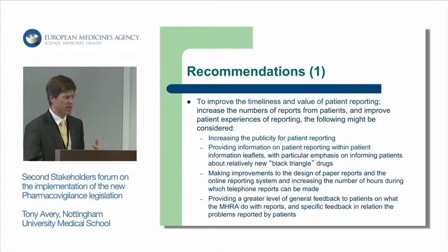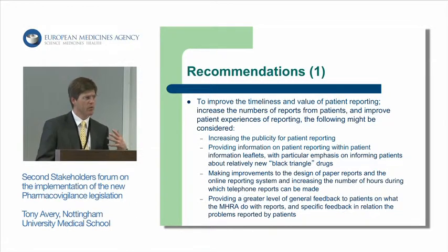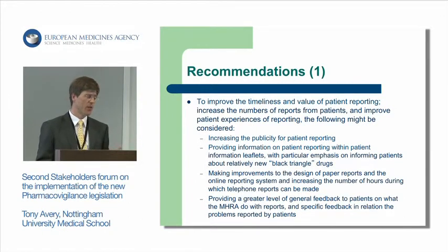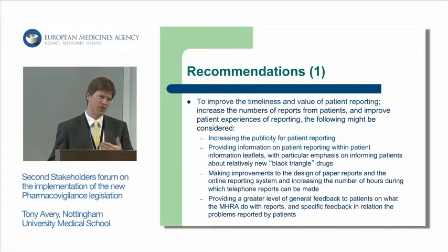So we had a number of recommendations coming from our report, and I'll go through these reasonably quickly. But to improve the timeliness and value of patient reporting, increase the numbers of reports from patients, and improve patient experiences, we felt the following should be considered. Firstly, increasing publicity for patient reporting, providing information on patient reporting within patient information leaflets, with a particular emphasis on informing patients on drugs that are under intensive surveillance, and I'm aware that that's in the EU legislation. Making improvements to the design of paper-based forms and online reporting systems as well. And also considering the feedback.